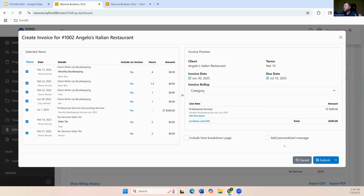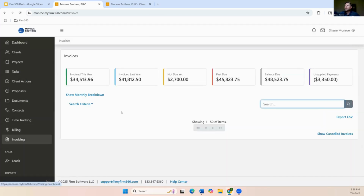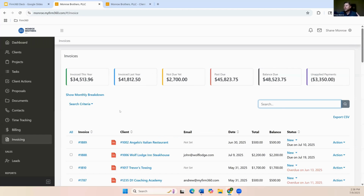Once we're done making changes to the invoice, we click submit, it clears out the WIP, it generates the invoice. From here, we have the ability to select invoices in bulk. We can download them and print them to a PDF and mail out hard copies. We can email them in bulk with a pay now button that allows clients to click and pay with credit card or ACH. And then we can also bulk process the payments that they've saved on file with their permission.